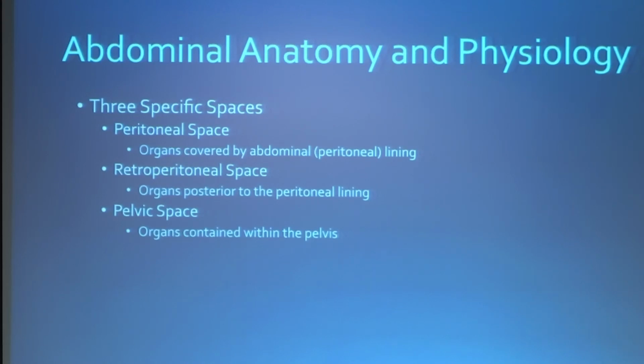3 specific spaces. The peritoneal space is the organs that are all covered by the peritoneal lining, the abdominal lining. Now, retroperitoneal, obviously, is the part behind the peritoneum, and that'll include a couple of major organs: kidneys and the duodenum, most of the duodenum, and most of the pancreas.